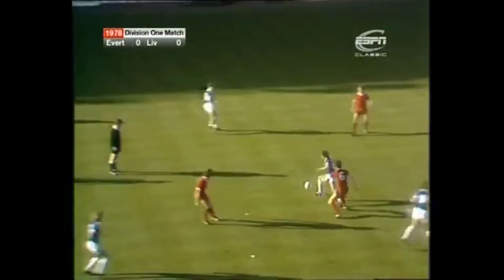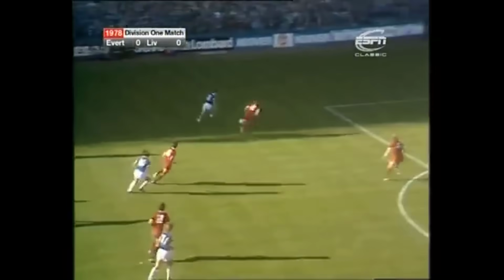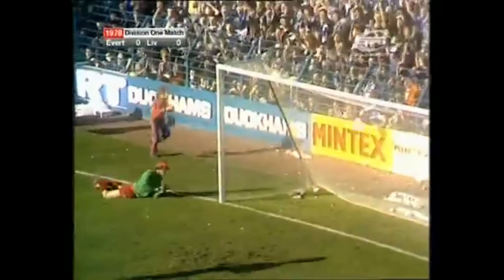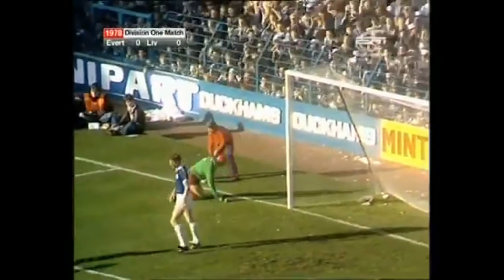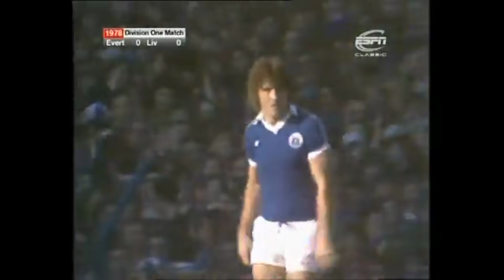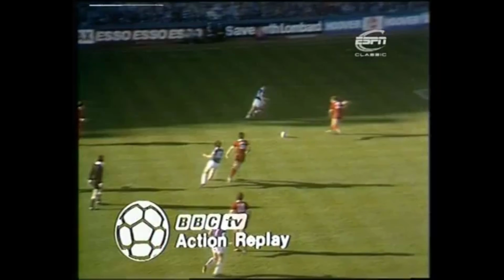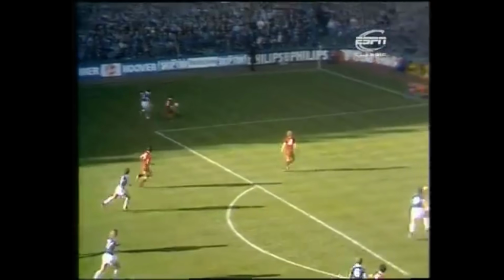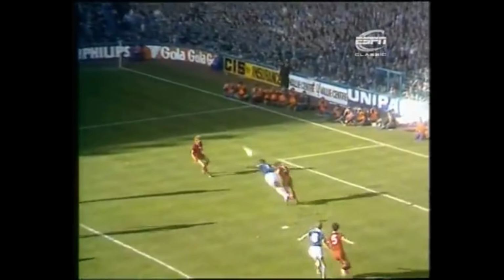Latchford getting up with Hansen. Here's Walsh. Thomas has gone wide. Notice in the box as well. Latchford came near post. That's the ball that Everton love to play. And Bob Latchford always looks for Dave Thomas to get the ball into the near post. A move that Everton thrive on and get so many goals from.